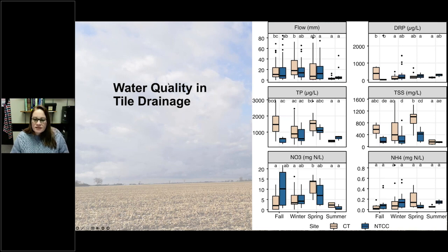Now, we noticed that we saw TP and TSS concentrations that were higher at our conventional till site, which is what you're seeing in the beige. And we saw that this was pretty consistent across the seasons, and it was most prevalent in the fall conditions. First of all, there was definitely more frequent fertilizer application at this site, but that again had to do with the farmer having to shift crops in response to poor conditions. But the rest of the time, like I said, we didn't really see consistent seasonal differences.